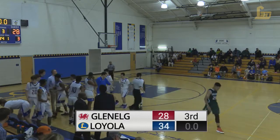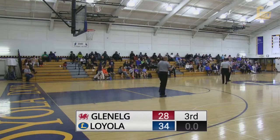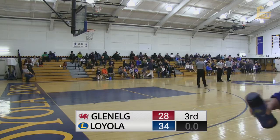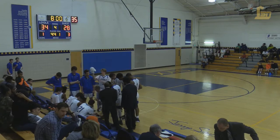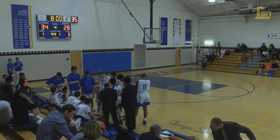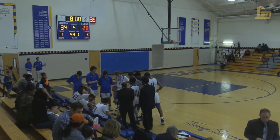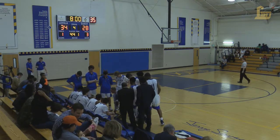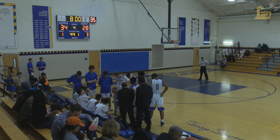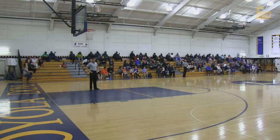What do you think is going to be a key for the Dons to keep this lead? I think Dons holding possessions and waiting until the end of the shot clock to get their shots up will definitely help chew the clock and keep that lead. Definitely. And if you're Glenelg, you're going to want to put pressure on the Dons. You want to make sure that they are forced to make mistakes. I expect to see Glenelg to definitely come out with that press that we saw in the first half, because Glenelg definitely wants to expose the Dons being prone to turnovers so they can get the points off the quick.